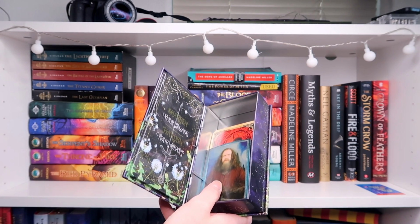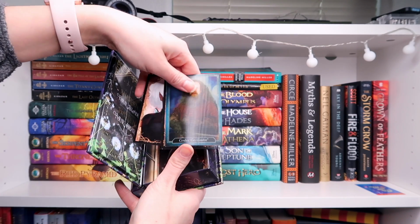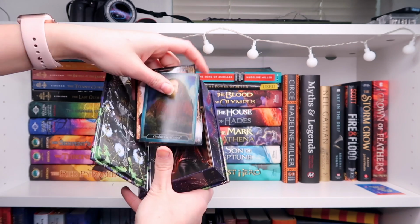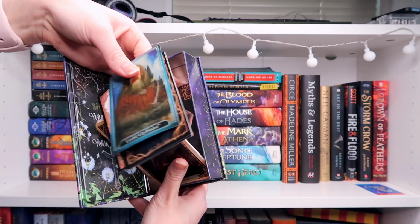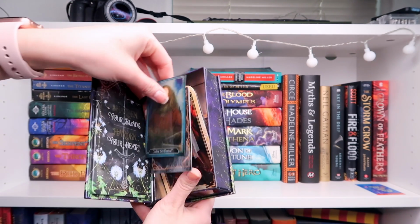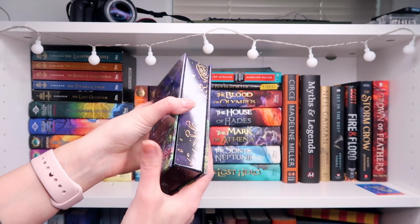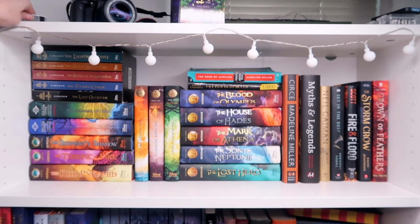Couldn't find a dagger small enough, so instead we just have character cards. So we have the fun ones that come in chocolate frogs, and any of the character cards that I've gotten in any fancy collector's editions or just in general boxes, I keep in here until I can find a better way to store them. But I really like that for now, so let's just set that aside. And we have a gift card to Barnes & Noble, so.